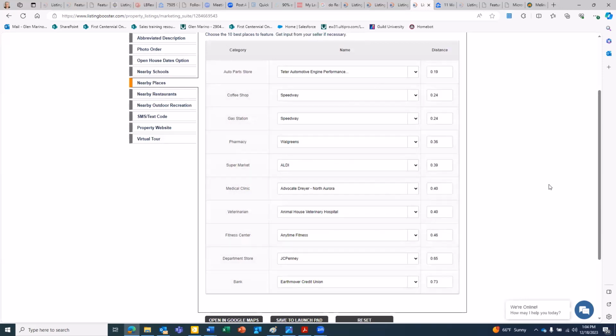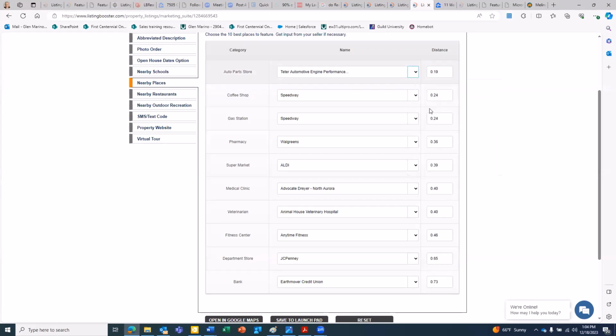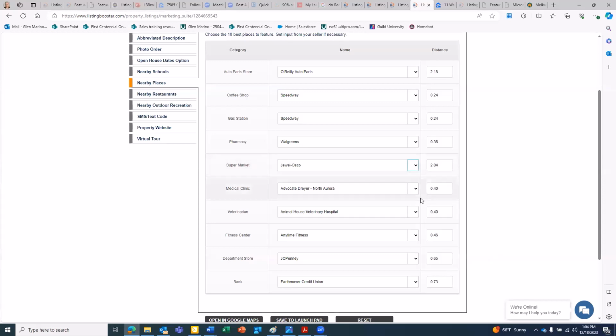It did it for us because it takes the address of the property through Google Maps and finds the closest places. But let's say you meet with the FSBO, you show them what you've created for them, and they go, you know what? The auto parts store, there's a better one. It's O'Reilly's Auto Parts. Okay, so you click on that and it's 2.18 miles away. And you say, well, instead of Aldi's being the supermarket, it's Jewel Osco is the one we like to go to. So, you can tailor this to what the FSBO likes.